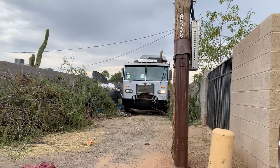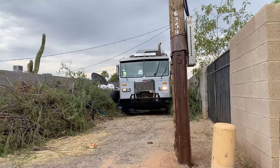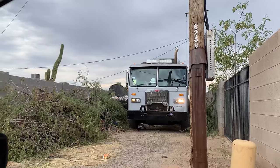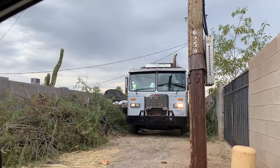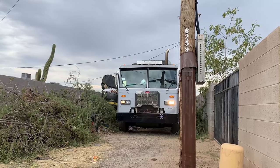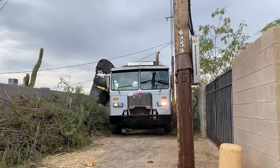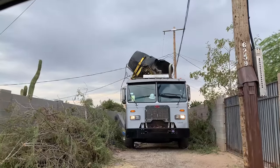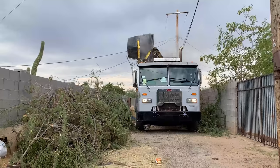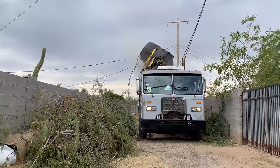There's so much debris in the alleyway. He can barely get to the garbage can. I wish I could help him out. Let's see if he can do it. Up it goes. Yuck! Lots of dust and stuff coming out of that can. Wow, that's dirty.